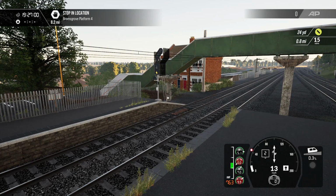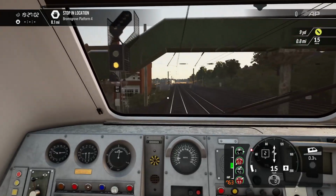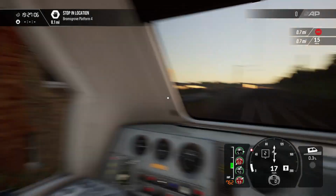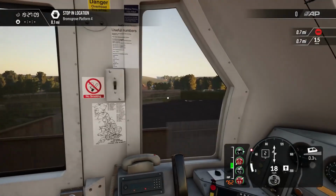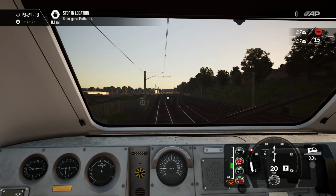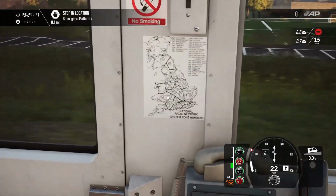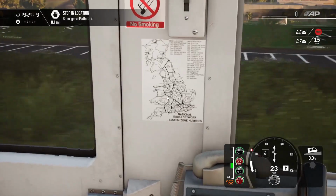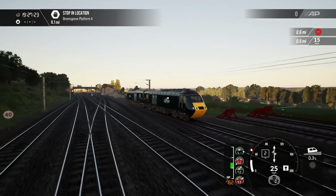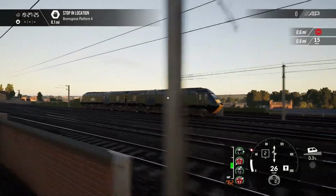And let's just jump back in the cab. It's about 7:30 at night. It is the middle of summer, so it's quite a nice evening to be running in. You can see we've got the map here. We're probably around here somewhere, but that's fine. Let's give you some more outside action. Look at those, beautiful.